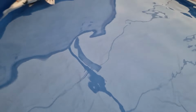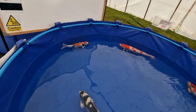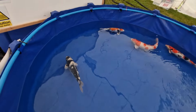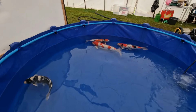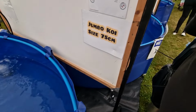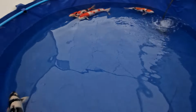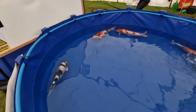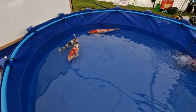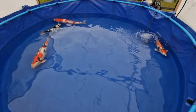Now this one is owned by Kevin Sayers. Kev was one of our videoed as we walked in, sitting down, loitering. So this is Kev's vat. Kinsui, Sankei, Kawaku, Shiro Utsuri. Talk of the devil. Cheers. There he is. Now he's took Best Jumbo Koi show, 75 cm. Well done, Kev. It's a bit whiter than it was yesterday. It was a bit pink yesterday.